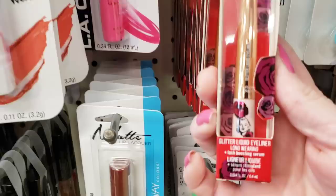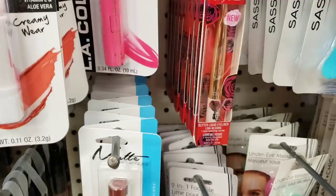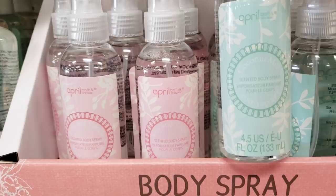Again, here's that long wearing stuff. I wonder how well that works. I really like the packaging though. Here's some of the body spray by April Showers, I do believe. A couple of different ones. April Bath and whatever. And there's the body wash.